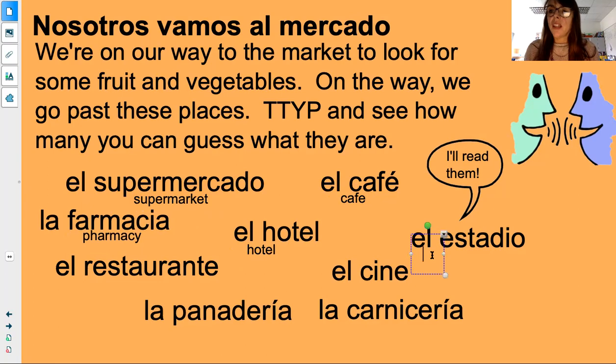Now this one is for all you football fans out there, okay? You need one of these if you have a big football team and they want to play somewhere. You need a stadium, okay? El estadio is a stadium. We haven't got one here, even though we're a city. But, you know, lots of cities do have them. Again, pretty easy one here.